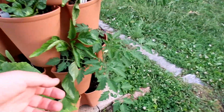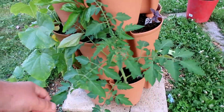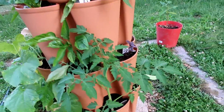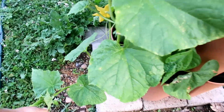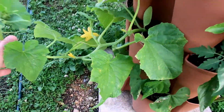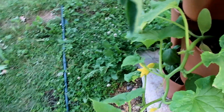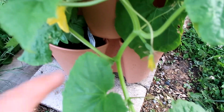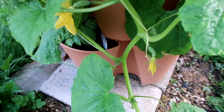And then we have over here a Yellow Pear Cherry Tomato, which has just gotten so tall. In addition to that, we have a truly impressive looking little cucumber. It even has, look at this. Do you see this right here? And this right here? Those are tiny baby cucumbers.